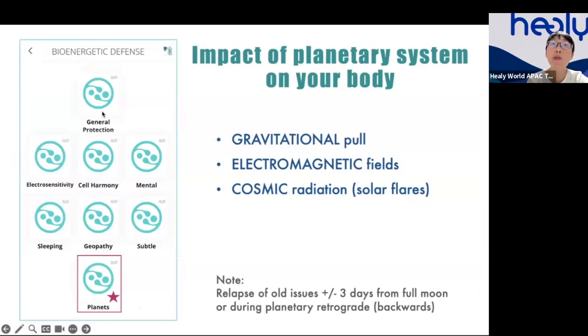You just have to do your regular all Healy scan analysis. See if bioenergetic defense appears, then you do the secondary scan and see whether planets appear in the secondary top 5, and whether the percentage is high or low. If the percentage is low, you can ignore it. But if the percentage is 58% or higher, don't ignore it. You can go to this particular program and use these planets here to nullify or harmonize your field so that you can restore your field again.